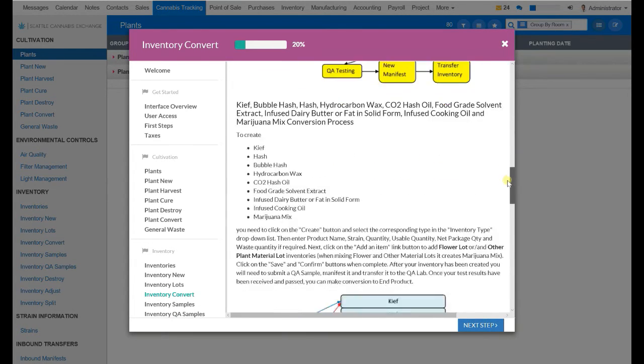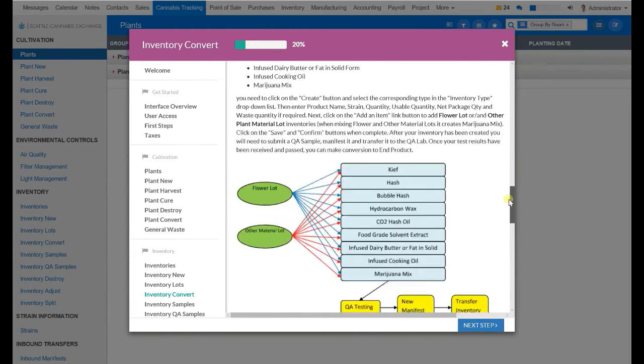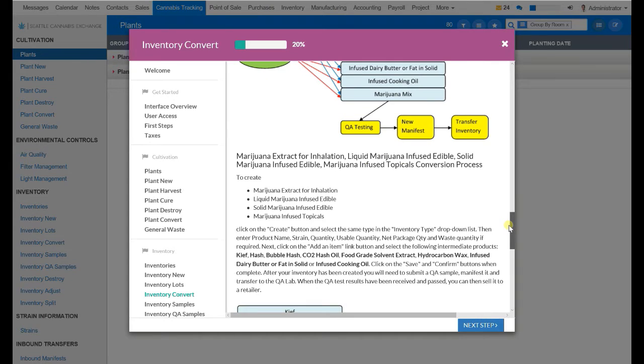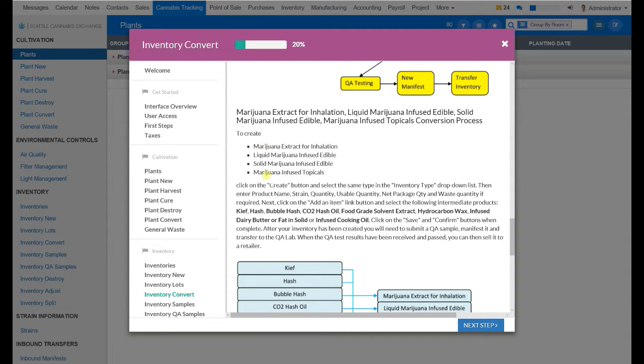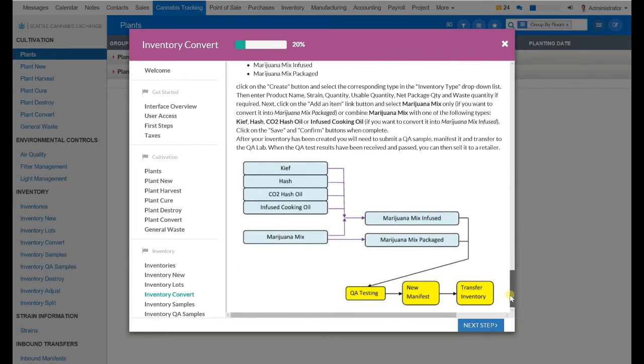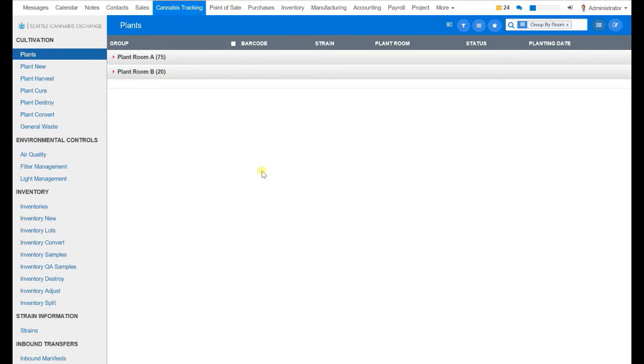It's a great tool. We have it sectioned out here. So we can stop right here and see how marijuana extract for inhalation, liquid marijuana infused edibles, and other products can be created to other types of products right here. It's a great tool just in case you forget something and for those who are new to the cannabis industry. Now let's move to plants.